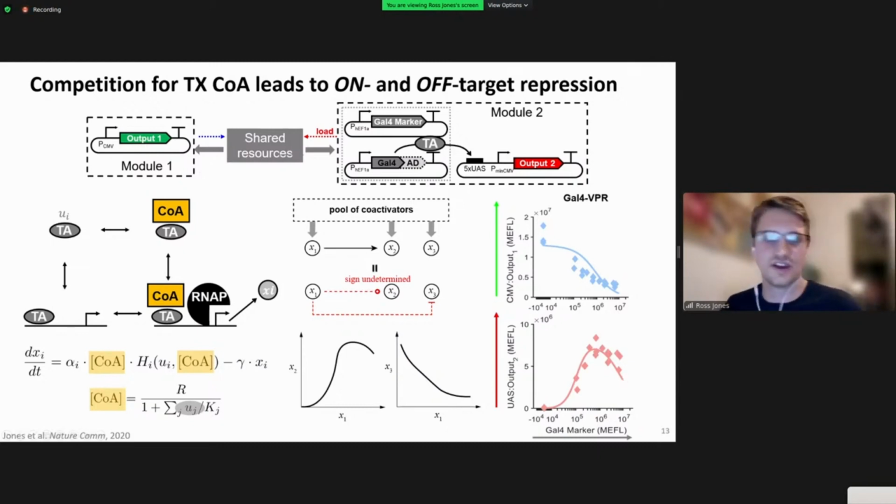So this is not a wholly new known effect. There's actually some great research from the 90s that was initially investigating how transcription works and worked out the necessity of certain co-activator proteins, and we're seeing some of these effects. But we've just built upon that here to really quantitatively dig into the model of how this works.